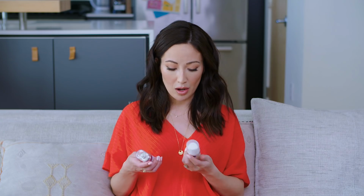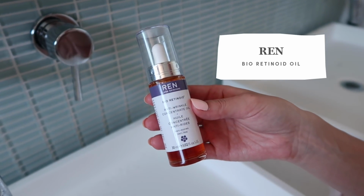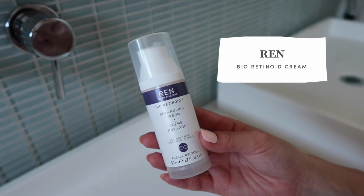You want to make sure you have a healthy, happy baby. And then once the baby's born, you can start doing whatever you want after you're done breastfeeding. So I always just say skip the retinol while you're pregnant, but you can use a retinol alternative. And this one specifically that I've been using, these are from Ren. It's their bio-retinoid. This is their anti-wrinkle concentrate oil, and this is their anti-aging cream.